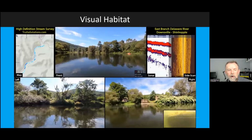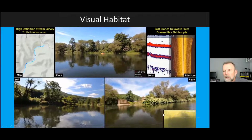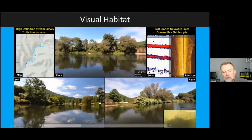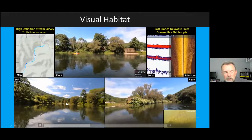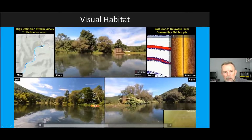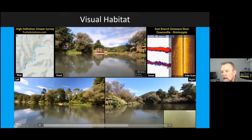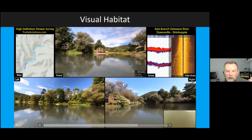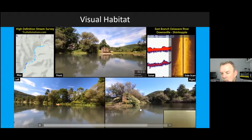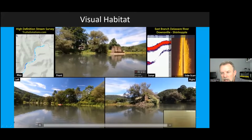What are we looking for? Well, we're looking for things like visual habitat. What do we see? This is on the upper Delaware River. I'll come back to this one and describe it a little better, but the video is put into left and right imagery, we see out in front of us, the map of where we are, and the little boat will move along. This is the down looking sonar and the side scan sonar. We also have water quality and other things in the database with it. And we have underwater imagery running at the same time to compare with the side scan sonar. So we have a lot of information on visual habitat.